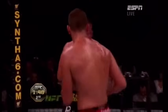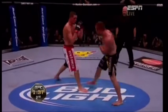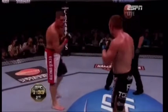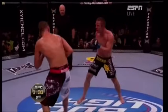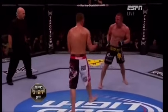Under 2 minutes now. Both guys bleeding quite a bit now, Mike, as advertised, a toe-to-toe battle. Yeah, you see Davis, he looks uncomfortable. This is uncharacteristic for him, the way he's throwing these punches. I mean, it's basically one guy is doing MMA, the other guy's boxing.